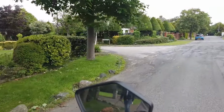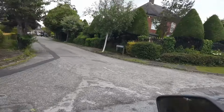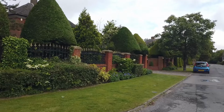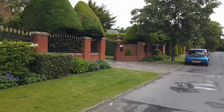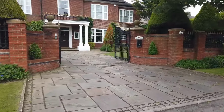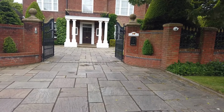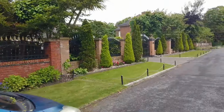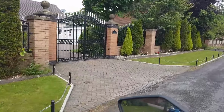And who lives in a house like this? Well, there's a few stars been down here. Holmfield Close down there. Look at that. It's gorgeous. Beautiful. The bank manager used to live here. Yes. A friend that had a double glazing company. You didn't know these were here, did you? Look at that. The conifers.